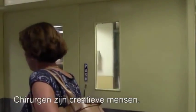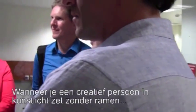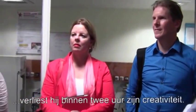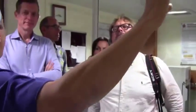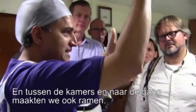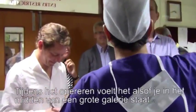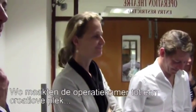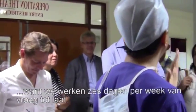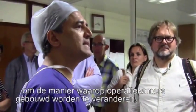Surgeons are creative people. If you put a creative person in an artificial life without a window, within 2 hours, your creativity will be lost. So we create the operating rooms at the periphery of the building, and we create large windows. Between theaters, we create glass windows, and outside in the corridor. So when you are operating, you feel as if you are in the middle of a large gallery. And we have nice music in the background. We make the operation theatre a very creative place because we work from morning till evening, 6 days a week. So it's important to change the way operation theatres are built.